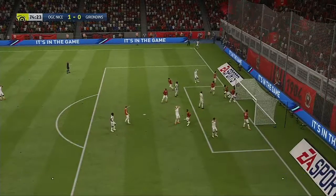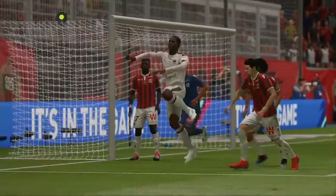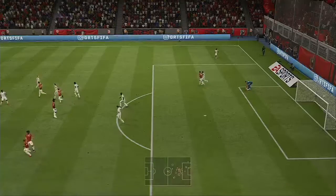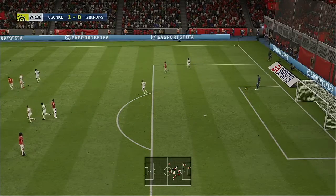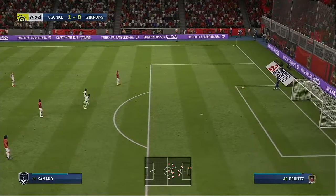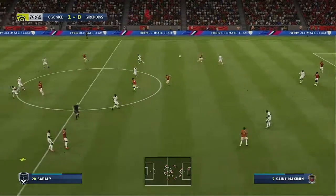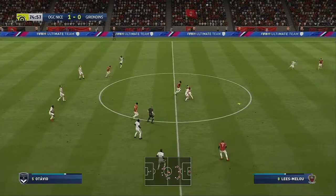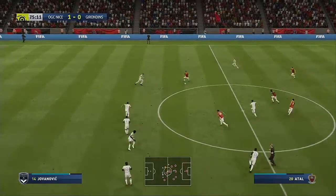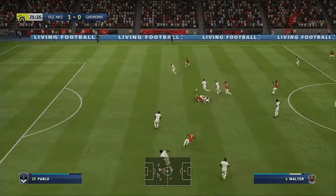Here comes the corner. In with the header. And a good position, but he's put it wide. Yeah, it's a good chance. Not sure if that came off his shoulder, you know. Didn't look a clean connection. Good forward play from them.